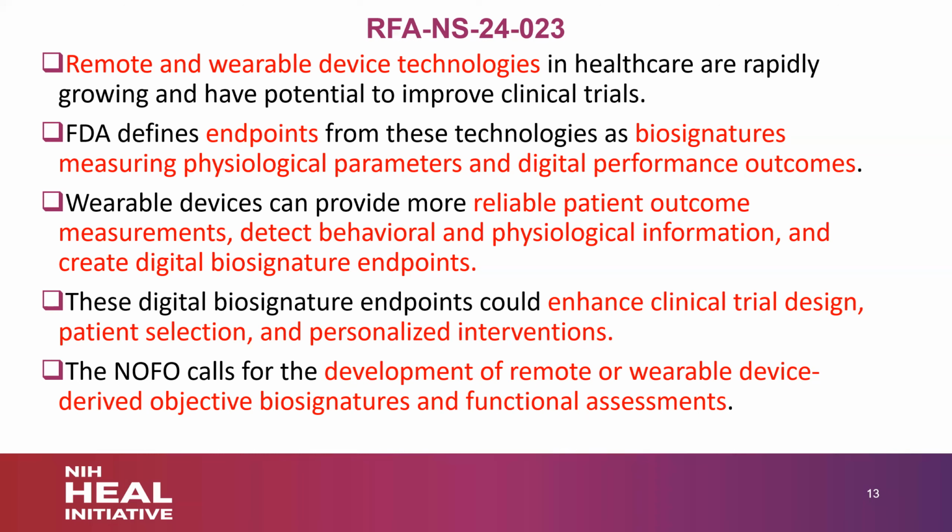Wearable devices with a capacity to provide more dependable measurements of patient outcomes, detection of behavioral and psychological data, and the creation of digital biosignature endpoints have the potential to significantly improve clinical trial design, patient selection, and personalized interventions. So this NOFO aims to support the development of objective biosignatures and functional assessment derived from remote or wearable devices.